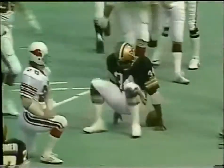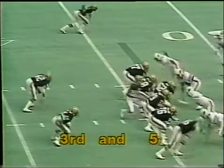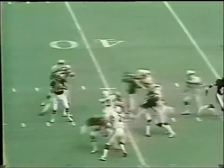Gilliam at the top. Scott gives off to Galbraith. Galbraith from Fulton, Missouri has the first down. Inside the 40 to the 38. Mike Sensabaugh making the stop. Scott again. He's got wide open Henry Childs.